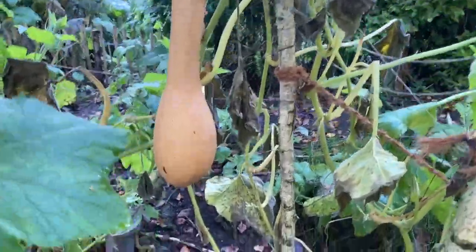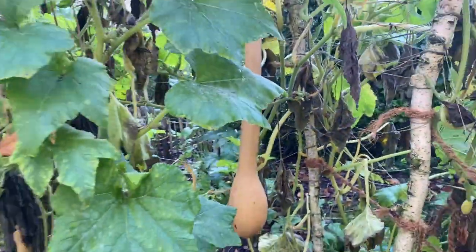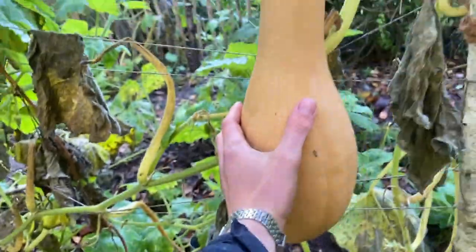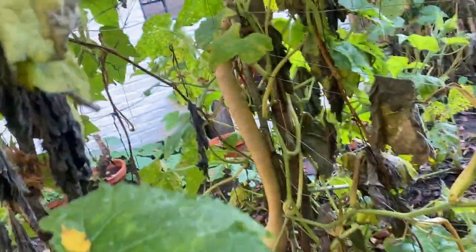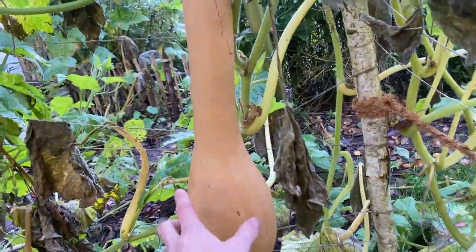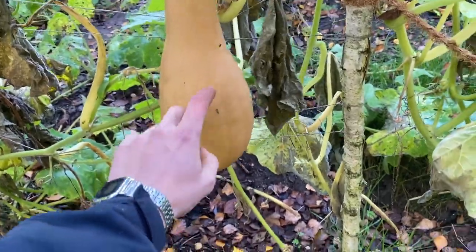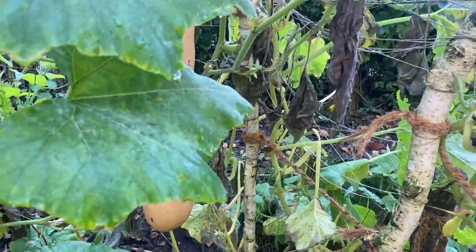By far the biggest tramontino is here, man. It's huge, bro. This thing is crazy. For reference, this is my hand. It's all the way through there, and there's another one, but this one is basically the only one that hasn't broken off, so this one is definitely the biggest. I'm going to save the seeds for next year, because this is an amazing variety, I swear.